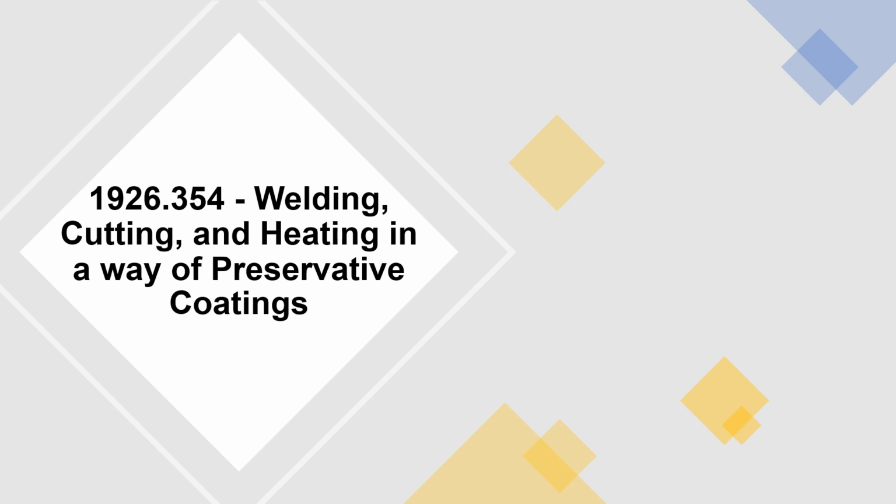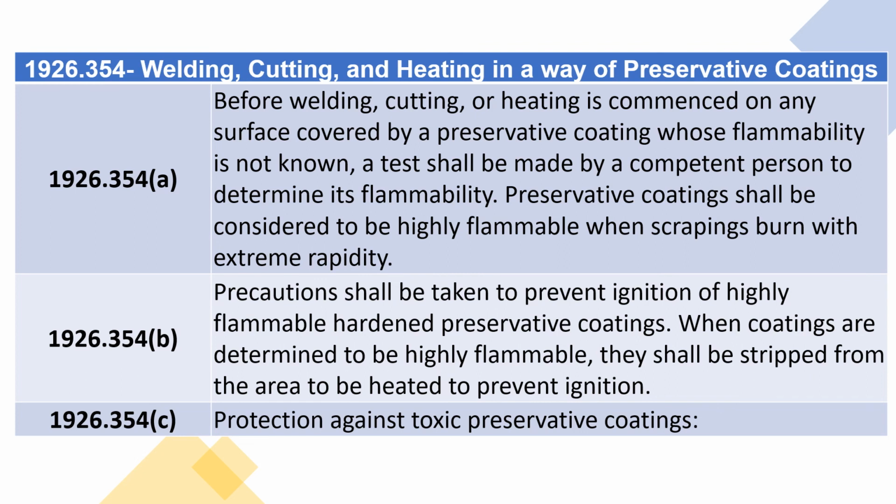1926.354 Welding, cutting, and heating in way of preservative coatings. A. Before welding, cutting, or heating is commenced on any surface covered by a preservative coating whose flammability is not known, a test shall be made by a competent person to determine its flammability. Preservative coatings shall be considered to be highly flammable when scrapings burn with extreme rapidity. B. Precautions shall be taken to prevent ignition of highly flammable hardened preservative coatings. When coatings are determined to be highly flammable, they shall be stripped from the area to be heated to prevent ignition.